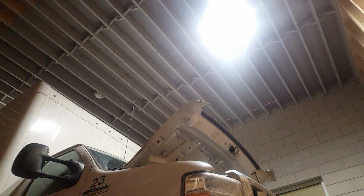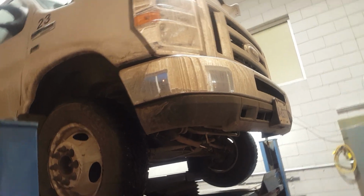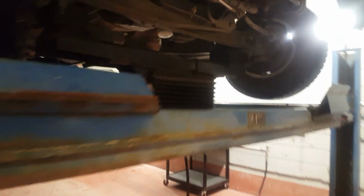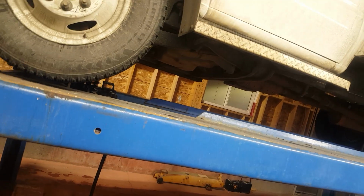And the LED. Amazing what LED lights do. So this is a delivery van. Good old Ford. The low bidder, but it's been good. And we just check oil changes and quick checks. We'll do a brake job if we have to. The shop's full, but we can do all the overflow.